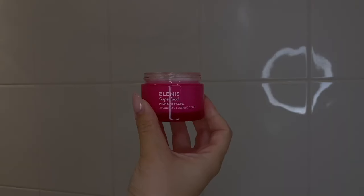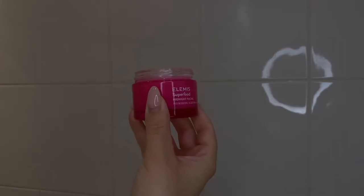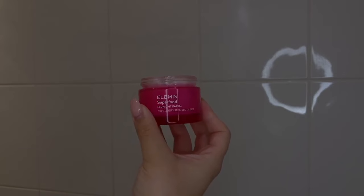And to finish, I'm going in with my Elemis Superfood Midnight Facial, which smells amazing. It's like a burst of summer berries.